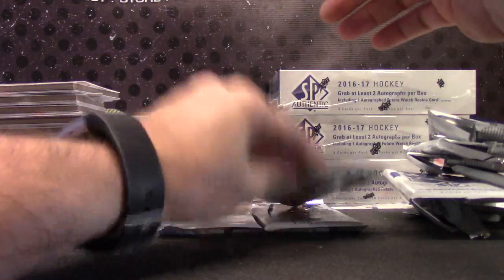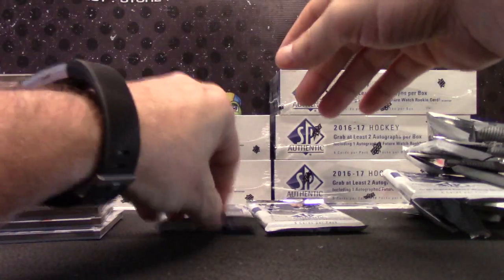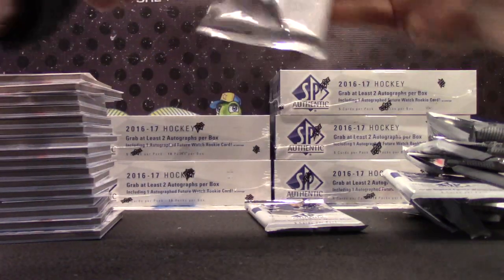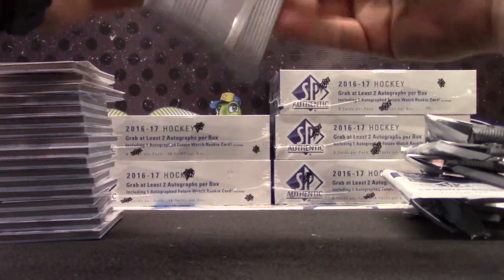Zechariah, we filled a couple. I could put up another one when I get caught up, maybe for tomorrow or something. Yeah, right now 5 group breaks and some singles.